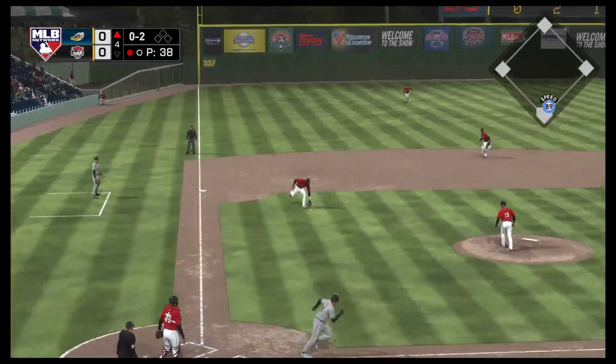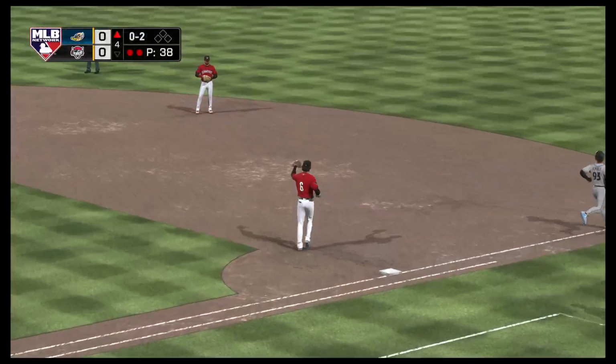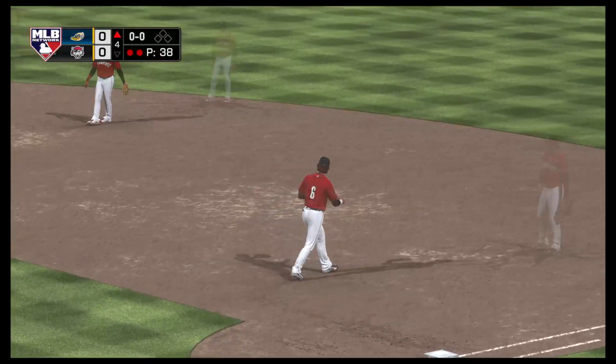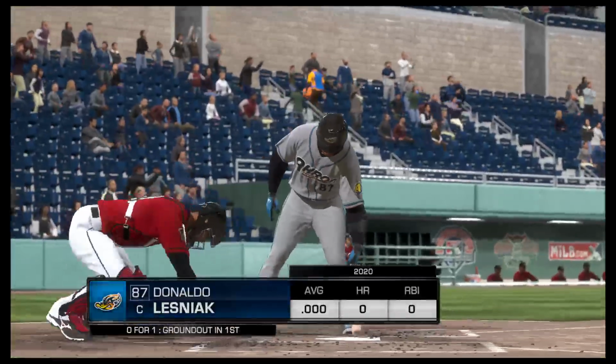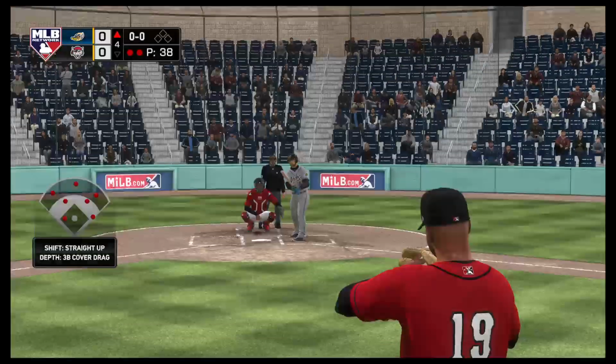A bouncer to the left side. Gonna be a tough play. Throw just in time as he was flying down the line that time. Now at the plate, Donaldo Lesniak. He got on top of one and was a ground out victim last time.